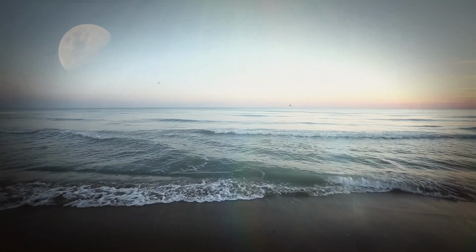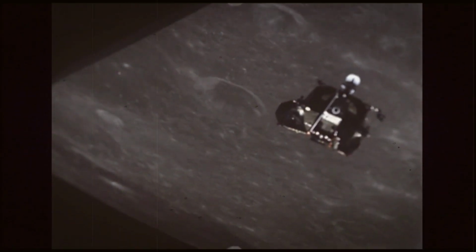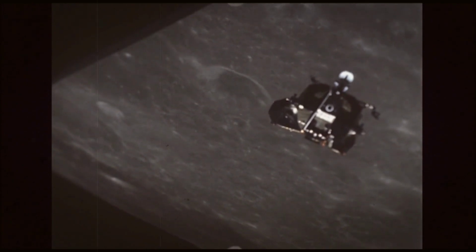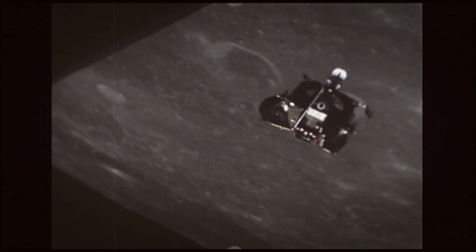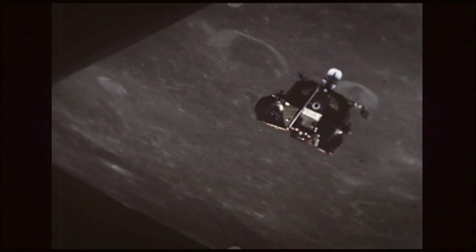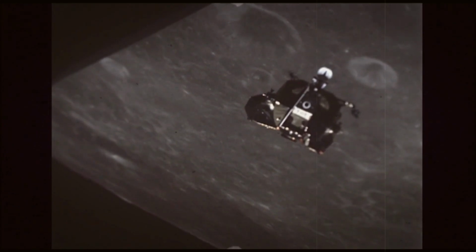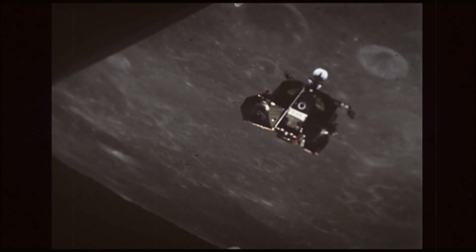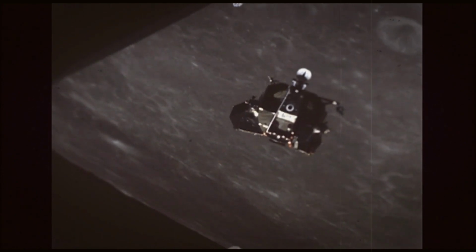But recent research has shown that the moon's surface is actually much more water-rich than we previously thought. In 2009, the Lunar Crater Observation and Sensing Satellite, LCROSS, mission detected water ice in the permanently shadowed craters at the moon's poles. And in 2018, the Stratospheric Observatory for Infrared Astronomy, SOFIA, detected water molecules on the sunlit parts of the moon's surface.